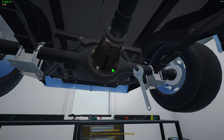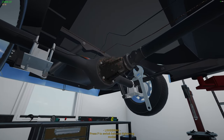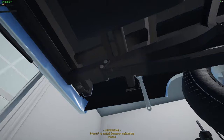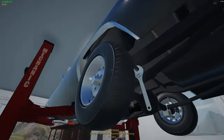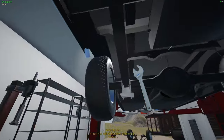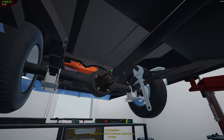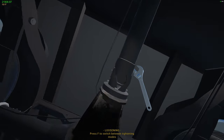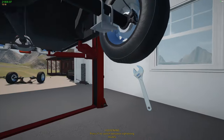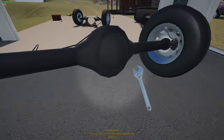Alright. We'll just take the whole thing out. Did I get it? No. Okay, let's just... Shocks out. Leaf springs out. Brake lines. What am I... Oh, drive shaft. Be good. Oh no, we'll need to take these off now. One leaf, two, three, and four. Whole thing off. Brilliant.